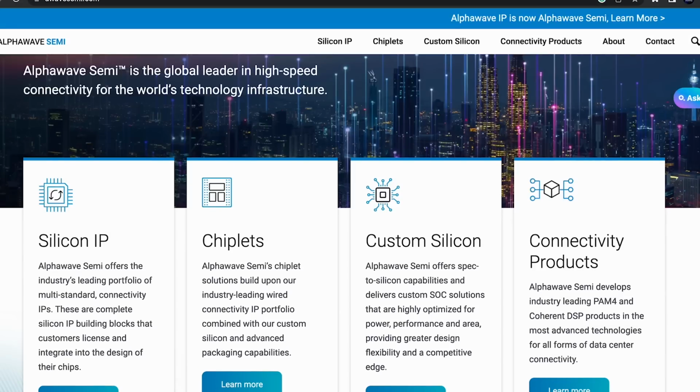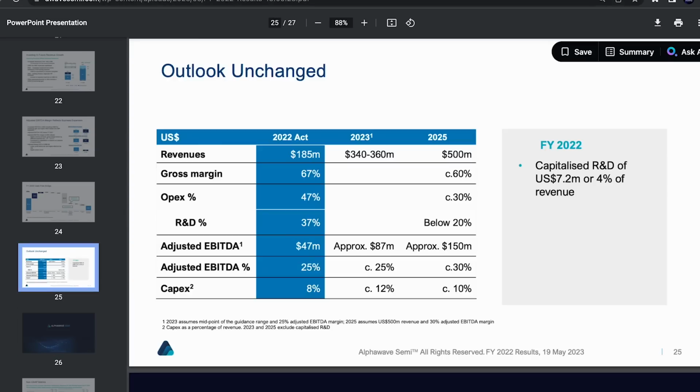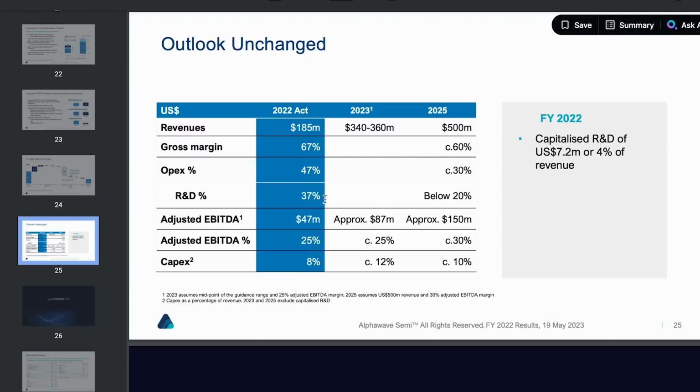Now this company has done really good growth previously, and going forward they should do pretty good growth as well. They actually offered some longer term guidance in the investor relations presentation they did on the 19th of May, on what they were hoping to do. So you can see here they're expecting to go from 185 million up to 340 to 360, and then by 2025 they aim to be over 500 million. The gross margins will go slightly down because they are moving from an IP business to a more physical product, which is absolutely fine.